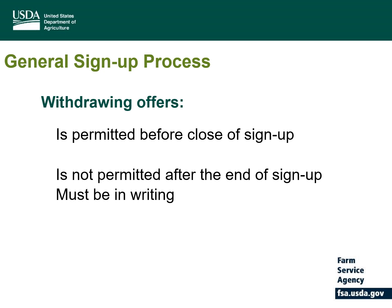Withdrawing offers. A producer can withdraw an offer before the close of sign-up, which would be February 12th of 2021. It's not permitted after the sign-up ends, and any withdrawal must be in writing indicating that you are withdrawing the offer, with a signature and date.